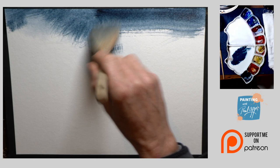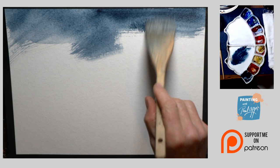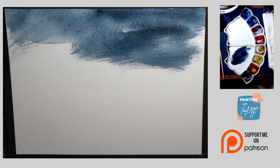I'm just putting colours down, see how they start to spread, looking at how wet the paper is, whether I need to wet it more or whether I need to come in a little bit drier with a thicker mix. A lot of the mixes are quite dry, allowing the water that's already on the paper to make the move. So it's quite thick colour.